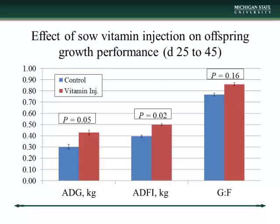So on our x-axis, we have our 3 response criteria: average daily gain, average daily feed intake, as well as feed efficiency. And on our y-axis, for average daily gain and average daily feed intake, our units are in kilograms, whereas for feed efficiency, it's the ratio of kilograms of gain per kilogram of feed consumed. As you can see, we had a statistical increase in average daily gain as well as average daily feed intake in offspring from sows which received the vitamin injection. However, we did not observe any differences in feed efficiency.